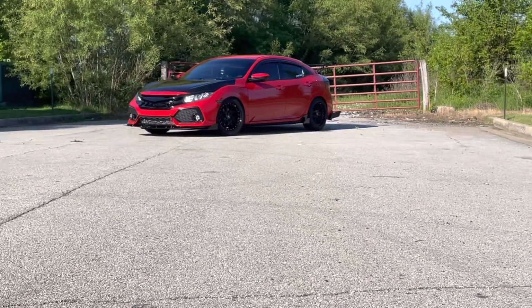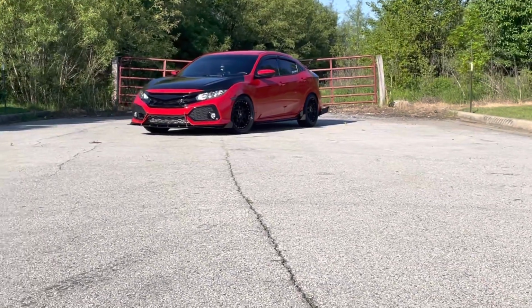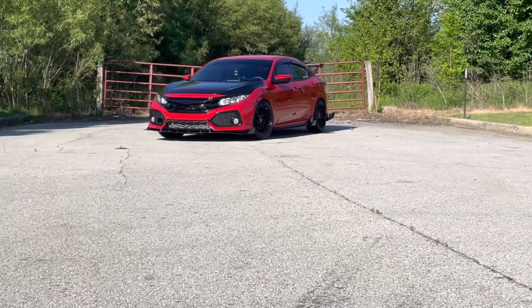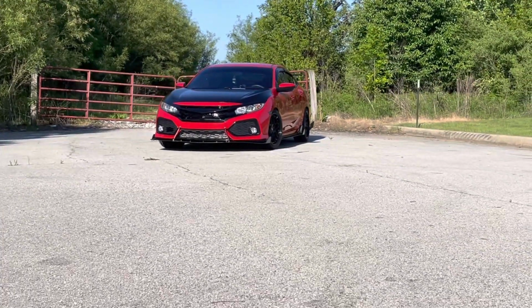This is my 2018 Civic Sport hatchback, 6-speed manual, 1.5 liter turbo. I'm going to give you guys a breakdown on it and what I've got planned for it, but I'm also going to give you a little bit of a backstory.